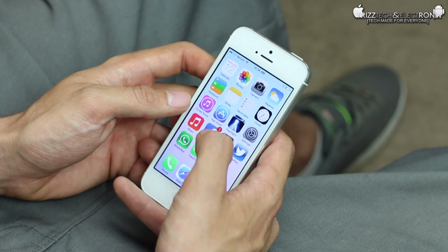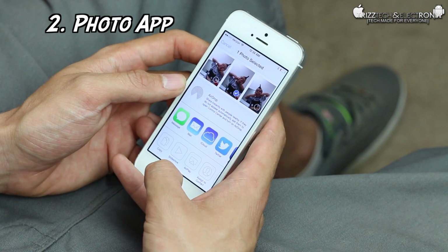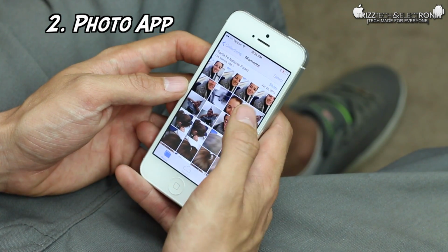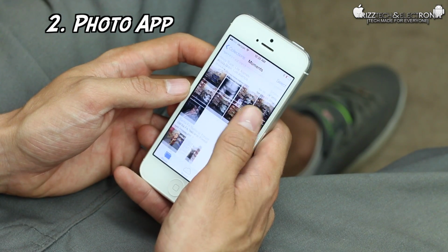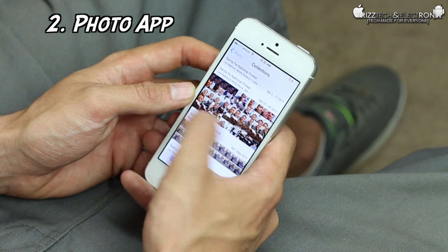The next thing I'd like to talk about is the updated Photo app. So if you see here, it's pretty cool. We'll get back to that in a second. But the Photo app is pretty cool. As you see here, it does sort them into little functions. So if we click back, it puts it into a bunch of different deals.